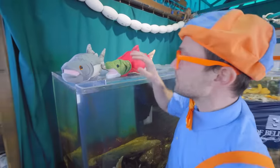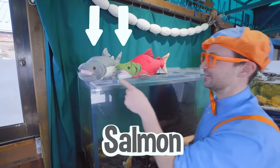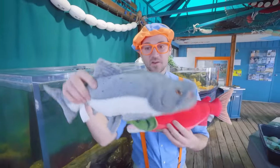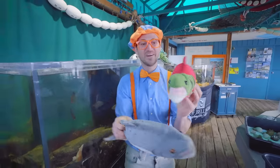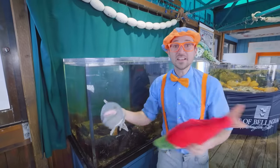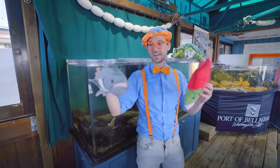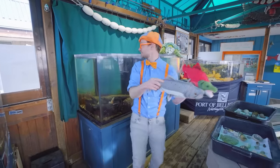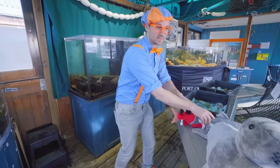Check it out. We have two salmon. Whoa, looks like one is spawning and the other one is not. Whoa, look at salmon go. Wow, salmon are some cool fish. They get so big. Yeah, these would be small salmon in the wild. Okay, let me set them right over here so they don't fall in there.